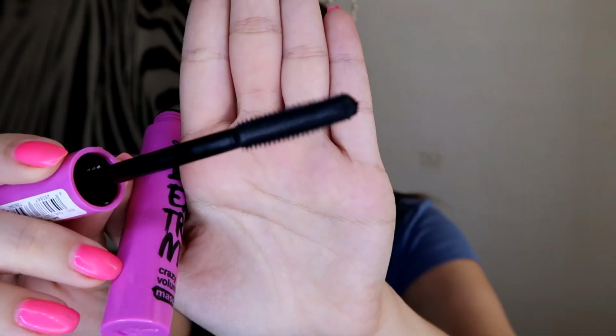So for mascara, I got a new mascara from Essence. This is the I Love Extreme Crazy Volume Mascara. This is how it looks like, and lucky for me, the local drugstore next to me started bringing Essence products that are covered and which are new. So yeah, let's go ahead and try it. This is the wand. Let's go ahead and see what happens.